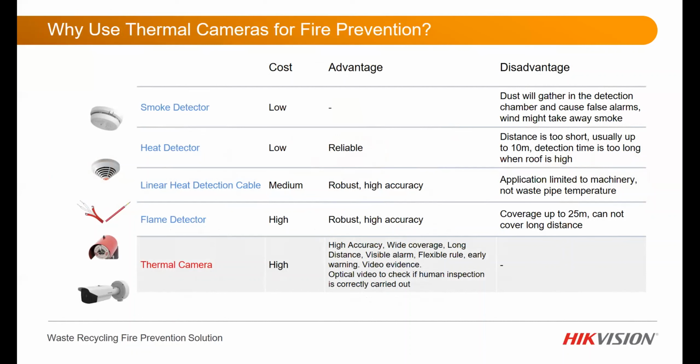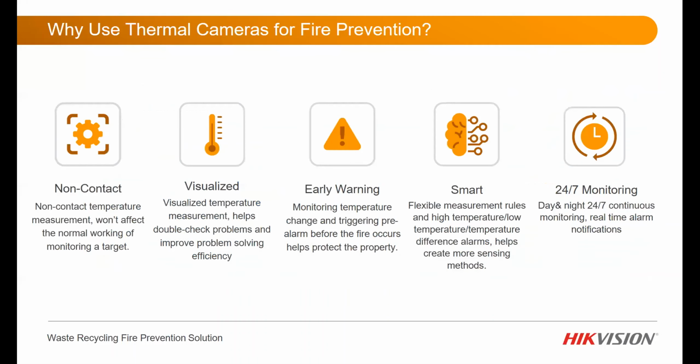For instance, using a smoke detector in a large building with the detector on the ceiling, the smoke from a fire could take a long time to reach the detector, by which time the fire could be well established. Thermal cameras can easily cover a large area, and they give you advance warning so you can take action to prevent the fire rather than reacting once it's started. You can also set flexible rules to send alerts when a specified temperature is exceeded. Some of these cameras are bispectrum. They have an optical lens alongside the thermal one, which means you have a way to visually check the scene to see what's happening, as well as recorded video evidence of the event.